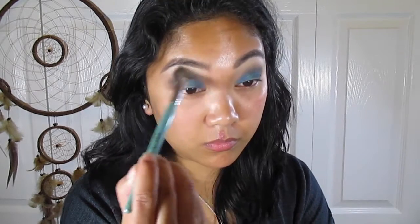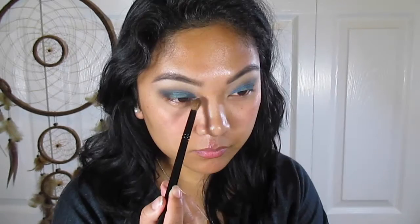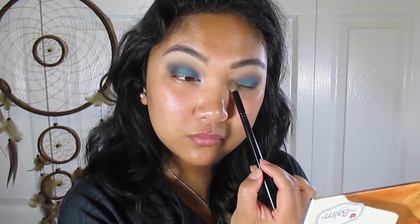So I deepened up the dark blue in the inner corner just to build it up because I kind of blended it away. And then I'm taking this inner color shade. I decided to use the light blue shade in the palette, but I should have highlighted after I did my foundation, so I'm actually going to go back to that later.